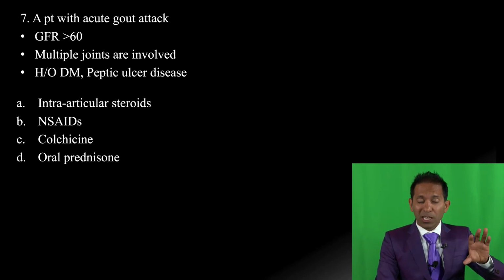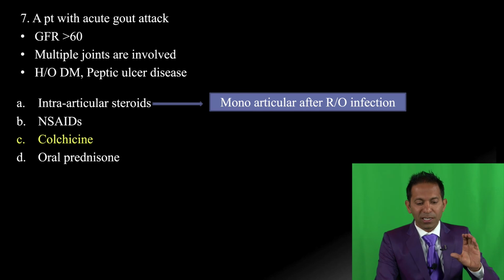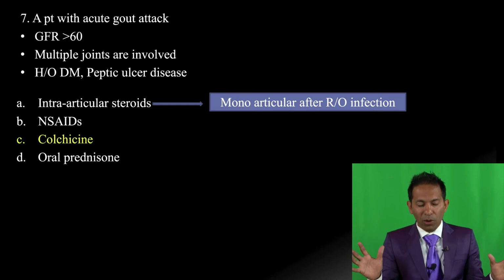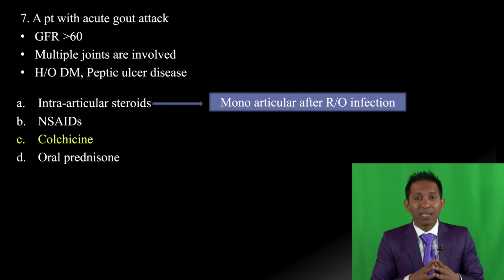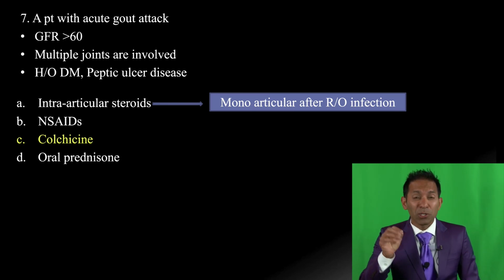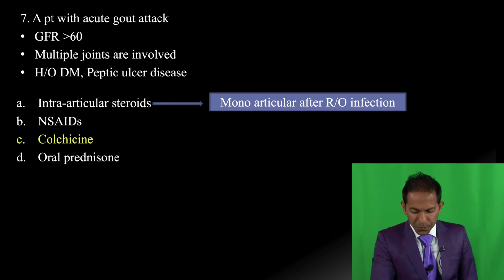So this patient is having an acute gout attack. So we have to give him a medication. So here the right answer is option C, colchicine. So let's talk about option A. Intra-articular steroids are not indicated if the patient has multiple joints involved. We typically give intra-articular steroid if the patient has one joint involved. You have to make sure the patient does not have septic arthritis.